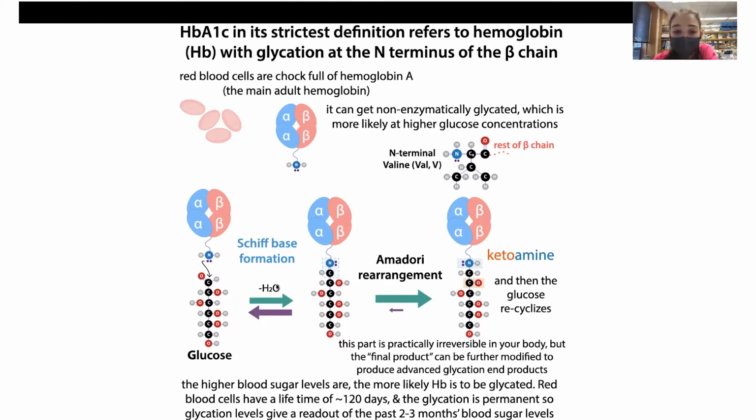The electrons and the protons shift around a little, and now you have a double bond between the carbon and the nitrogen, and we call this an imine or a Schiff base. And then this can undergo a rearrangement. So now here we had a double bond between the carbon and the nitrogen, and here we have a double bond between this carbon and this oxygen.